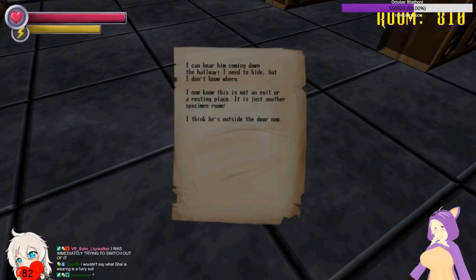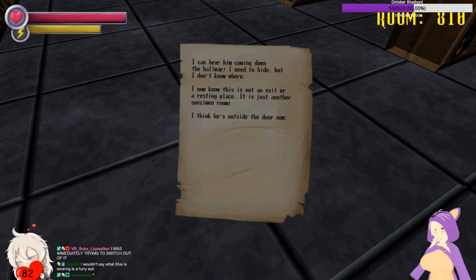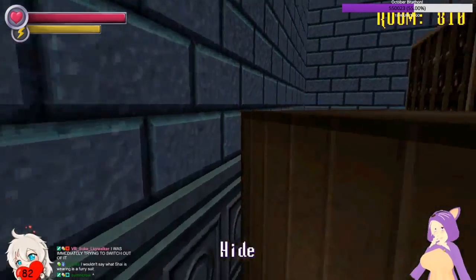I can hear him coming down the hallway. I need to hide, but I don't know where. I know this is not an exit or a resting place. It's another specimen room. I think he's outside the door now. Oh god. Hide.